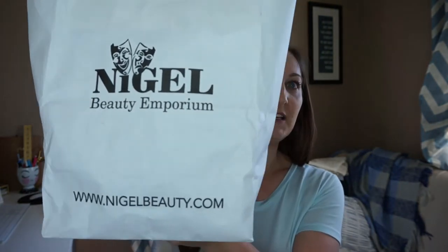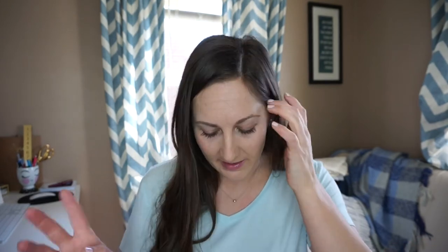It took me a minute to find them. I thought they were at one store, but they actually were at the other, Nigel's. I'll link both of their websites below. If you're in LA, it's a great place. One's on Riverside. I don't remember where the other one is. Both in North Hollywood. Great places to go because they literally have everything. But the bobby pins were the reason I went. And my lips were literally peeling off like I mentioned earlier, so I wanted to get something good for my lips.